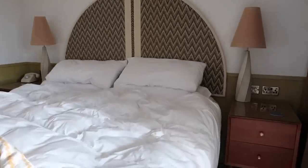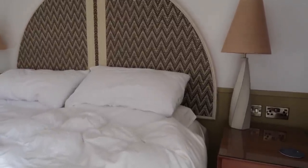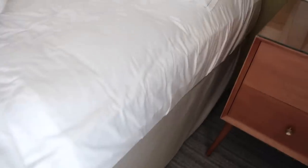The bed here is unbelievably comfortable. Honestly, the best hotel bed I've ever slept in. Look how thick it is, and it's so squishy. The pillows were also amazing, and I'm so fussy with pillows.